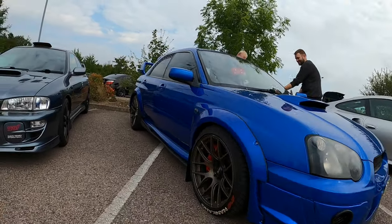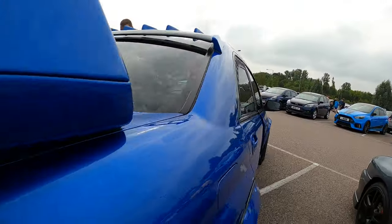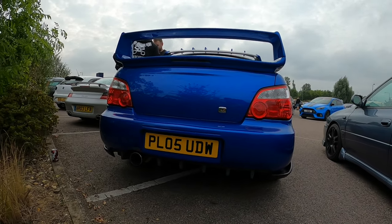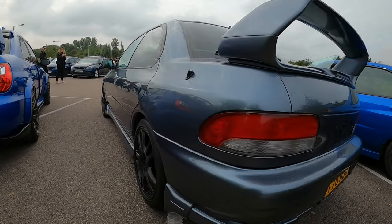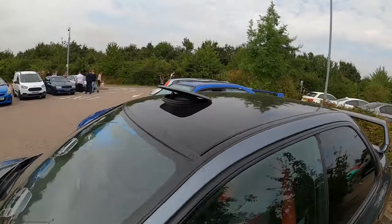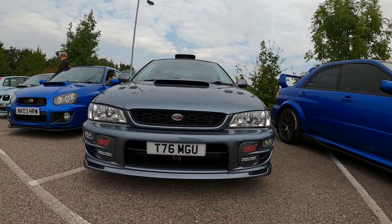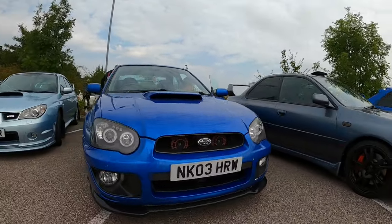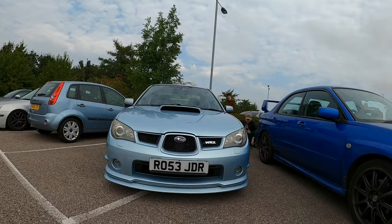White bodied. Lovely vents at the rear. Oh, quite a small exhaust on that. Normally they're huge on those. And here we have another one. Quite a few lined up here. Little scoop on the roof. Another one here. And yet another one.